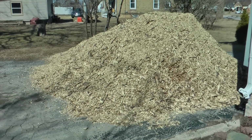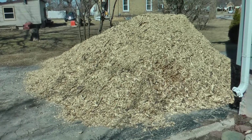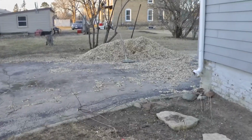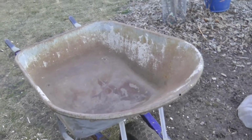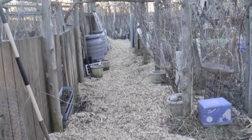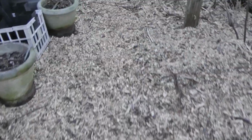I don't know, there might be 5 square yards there. That's okay, we'll use it all. That's all I got left of the pile. Well, that was the tool I used. And here's the work. There's 3-4 inches, maybe 5 inches in some spots, thicker in some spots.